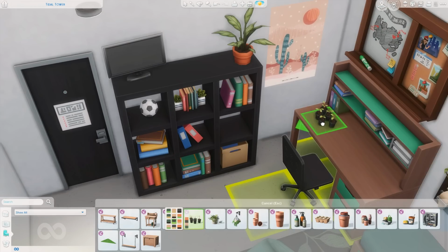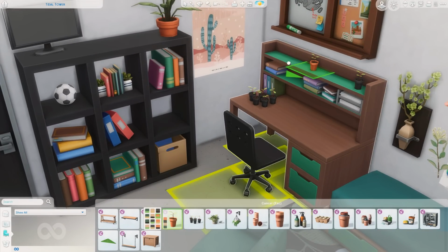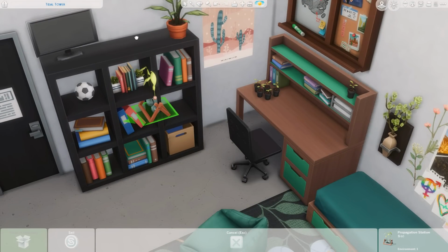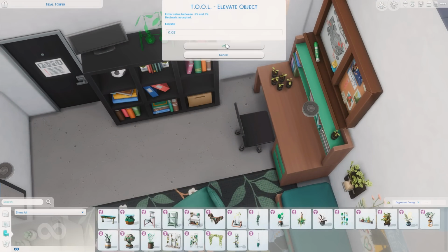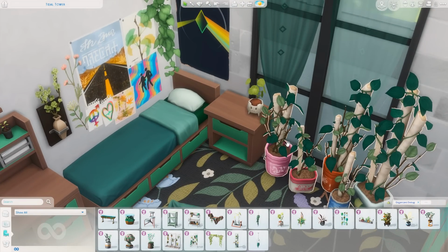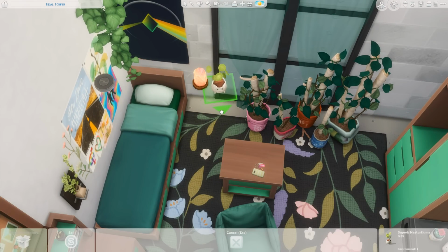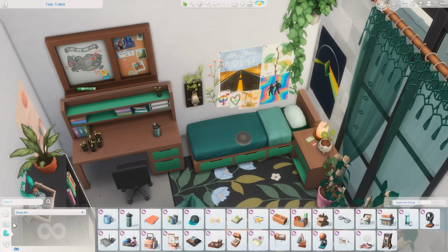But anyway, adding some more plants over here. We have some that are just growing. I think the Greenhouse Haven kit came in so handy for this, but I also have like base game stuff. We have a soccer ball in here. We have some items from the Blooming Rooms kit. I just wanted to have all of the plants, and any excuse to do that, I will take. So adding some more over on the bedside table. I also got a salt lamp and a place for them to throw down their phone and their keys. I just wanted this space to feel lived in, and I feel like I achieved that.